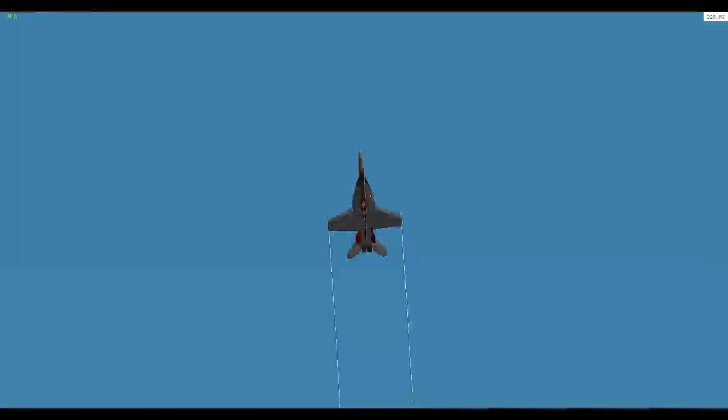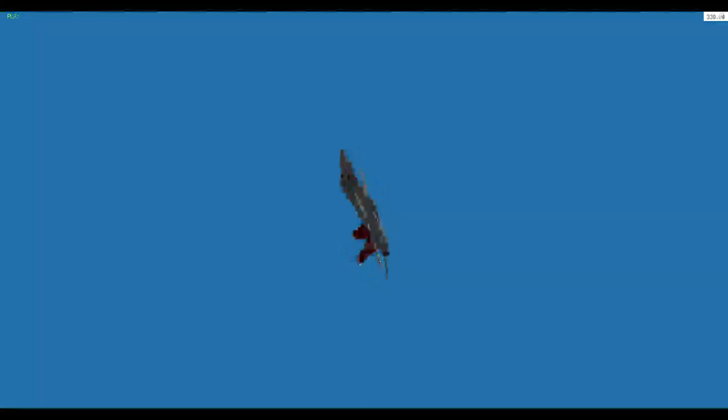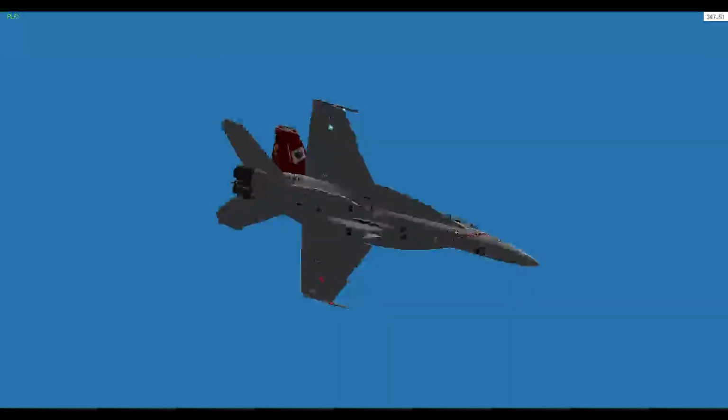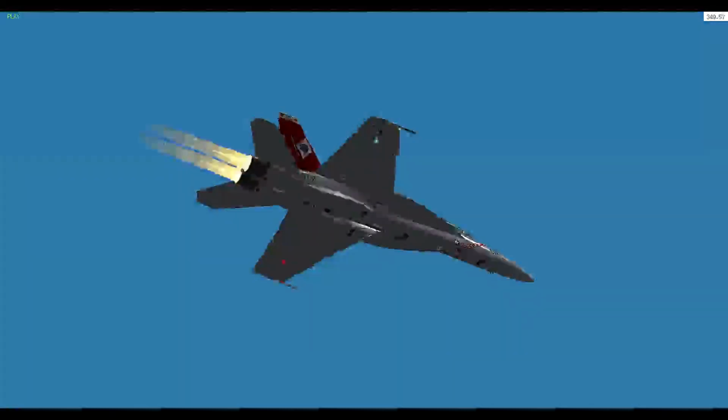Pulling up into a square loop and watch if that pilot, like what the Swiss Air Force does, what they call a pirouette. Pirouetted down, let's go down to a display height.